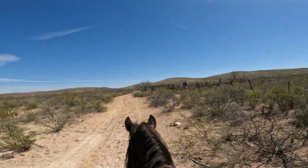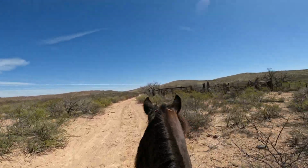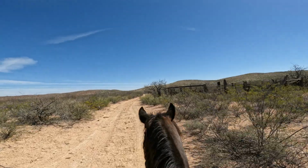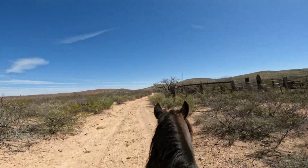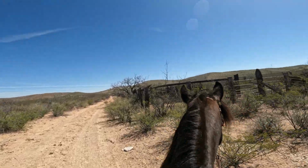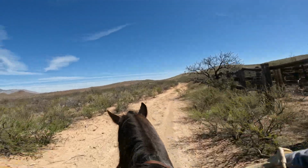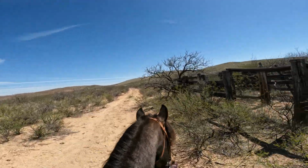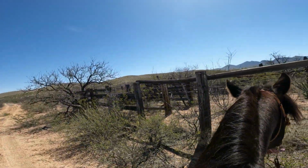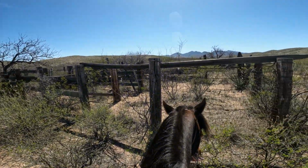Okay, we are coming upon some really neat old corrals. You can see them. They're not gonna last much longer. They're very old, but they have railroad ties and just regular 2x4s. How neat is this? And they have fence. Look at this, how awesome, right? I bet this corral has lots of wonderful stories.